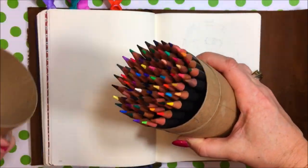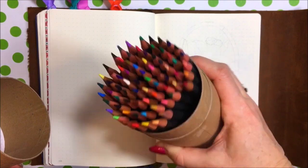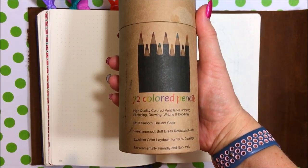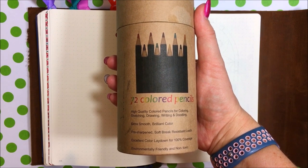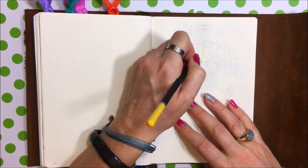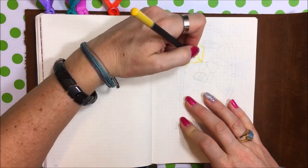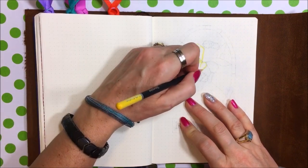For today's video, I'm using my SoColor colored pencils. There are 72 in this pack, and they're very vibrant and very smooth colors that blend really nicely together. Today's video will show how I made my cover page for the month of March of 2019.